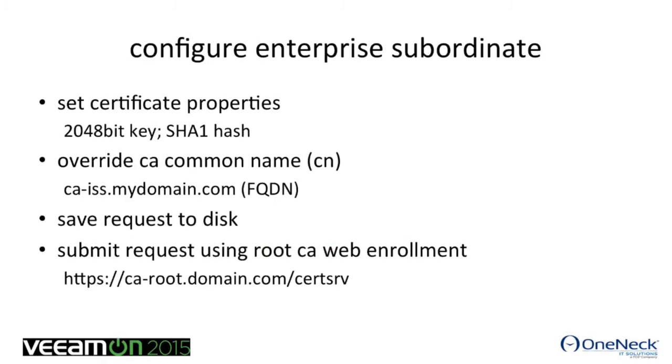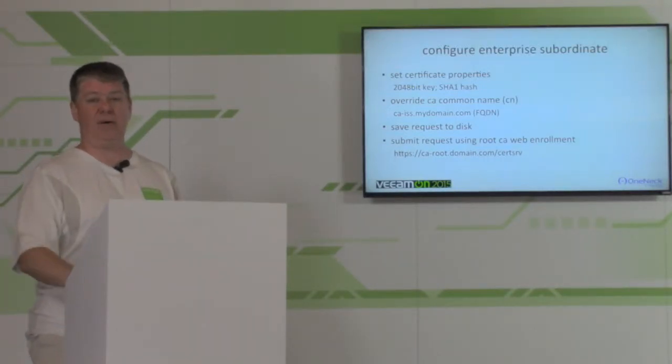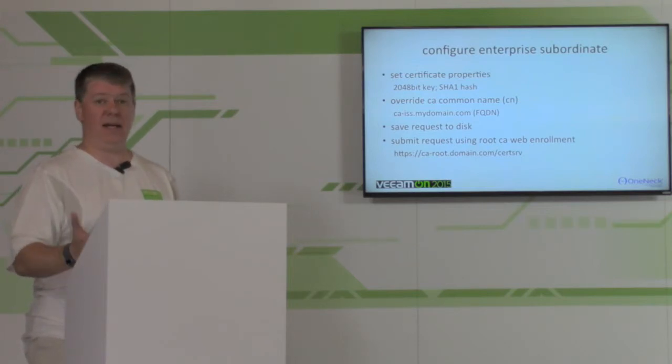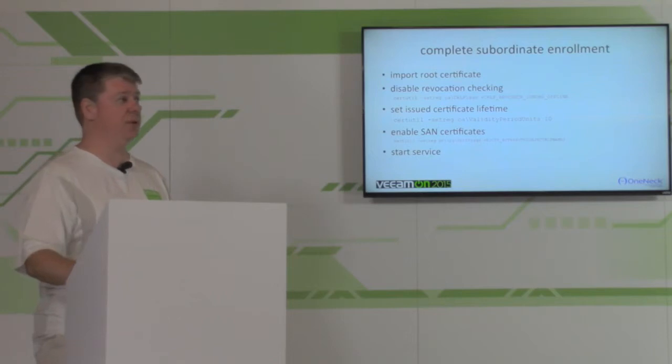You're going to set your cert properties. Again, choose SHA-1 if you have devices that you know will not support it. If you have devices that you're sure you're going to be able to do 256, that is actually preferred today. And again, 2048 is preferred as well. Override the common name. You're going to end up creating a CSR. You're going to end up turning it around and using your root that you still have online and getting a certificate signed by it. You import your root certificate.